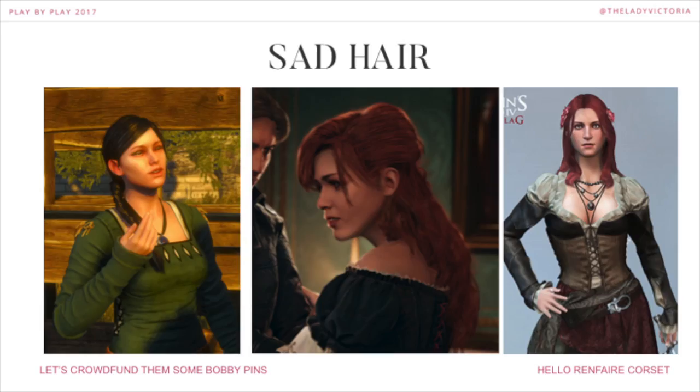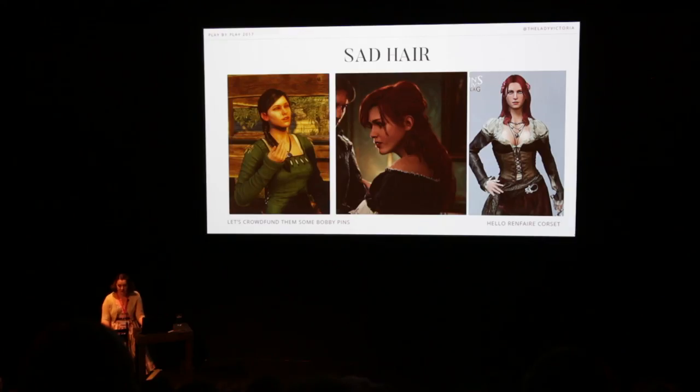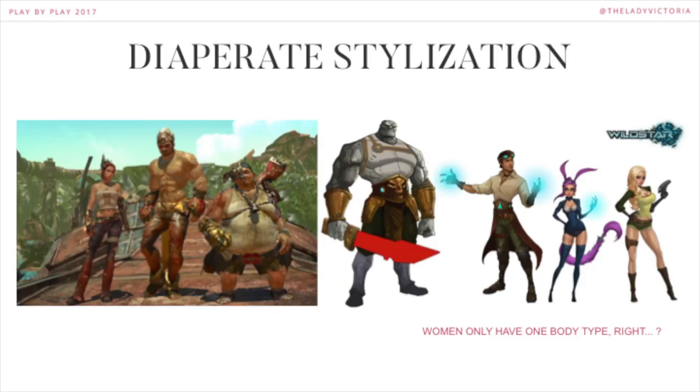Sad hair. Women wearing their hair down is a very modern thing in the grand scheme of things. Not only is it much more accurate, but it is also much easier to give your characters updos or hats or some sort of head covering. Think about it, no messing around with hair physics. Why does the rich lady have a sad ponytail? Who knows, can she not afford a maid? I don't know.